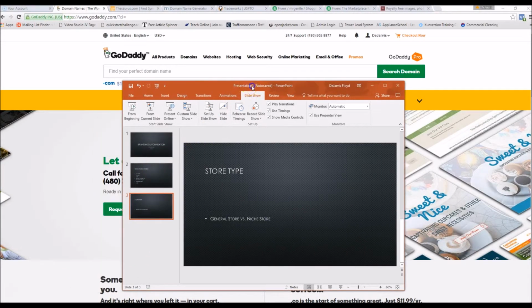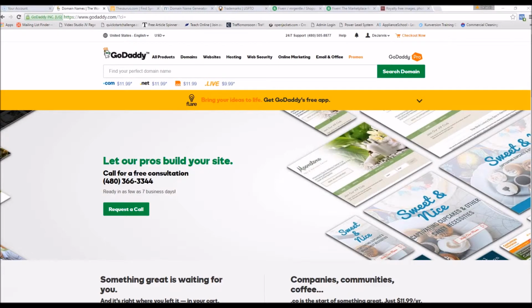into the actual process. We're going to start off with GoDaddy, and I'm going to go ahead and type in the name that I chose here in just a moment. I'm going to tell you how I came about getting this name. I knew that I was going to start this store in a day or so. So I was in my car. I just kind of put myself in my creative mode, and I knew I was going to start a general store. So when I'm in my car riding down the street, I'm thinking of names.